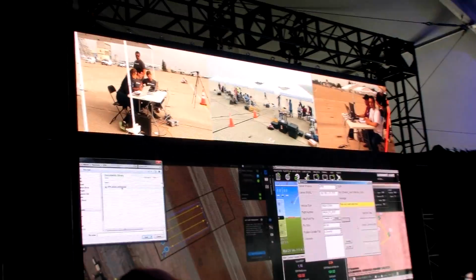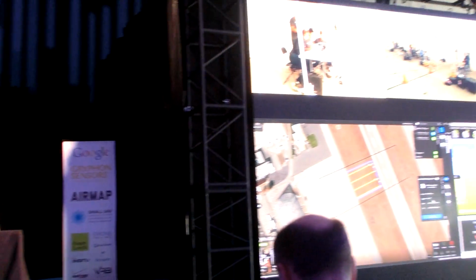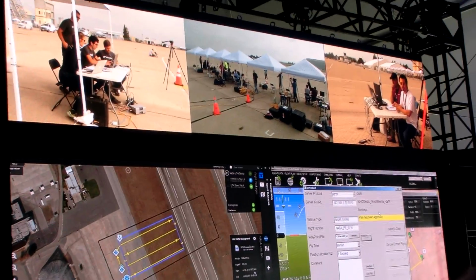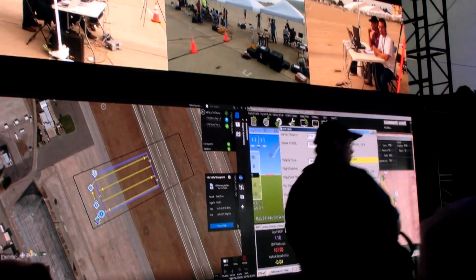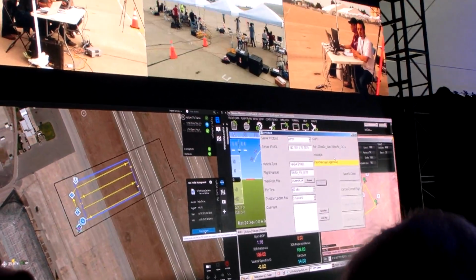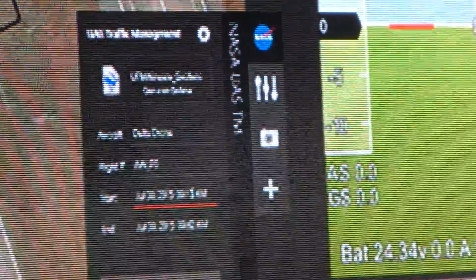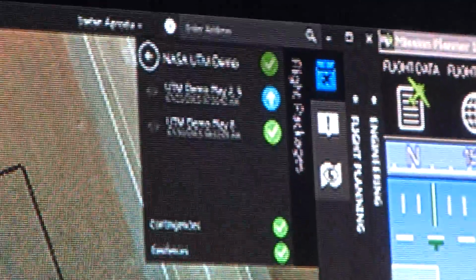NASA_P8 is over on the manager display. You can see that happening. And Airware is going ahead and submitting right now on the left-hand screen. So hopefully we'll see 2 accepted flights on the manager display here in a minute. So it's been submitted. Awesome.